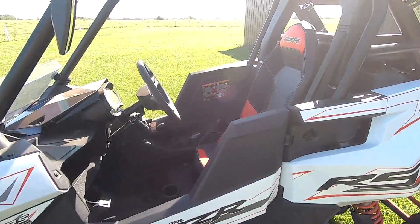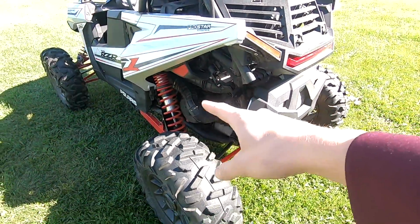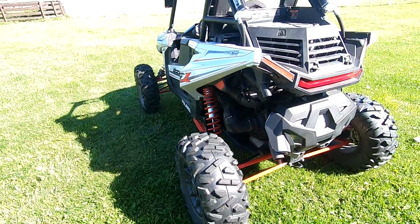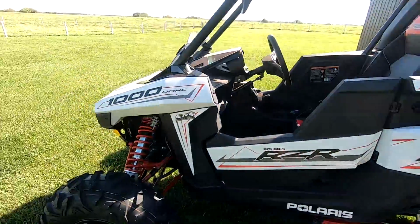These things are badass. I like how they're half snorkeled stock, so you have the intakes up there, but your exhausts are still low above the motor, so something you probably want to snorkel if you're going to go in deep water. But yeah, these things are awesome, and this one's in super good shape, pretty clean.